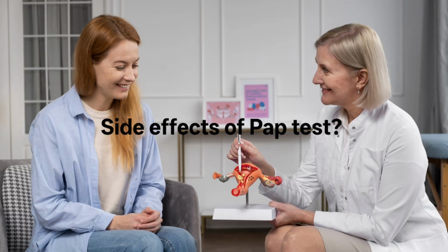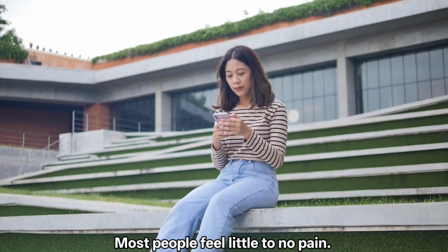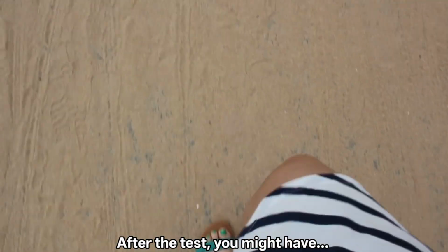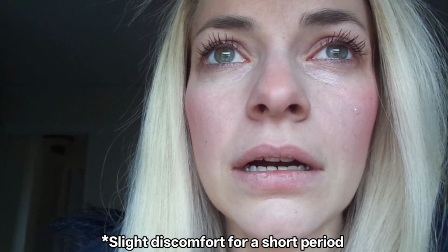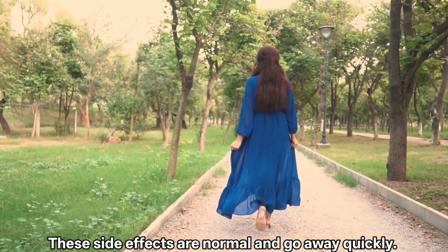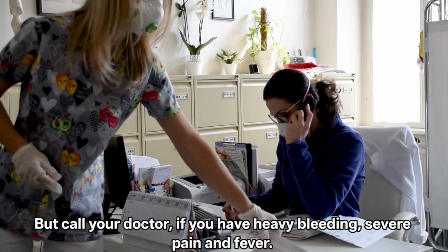Now we will discuss the side effects of pap test. Pap test is usually safe and easy. Most people feel little to no pain. After the test, you might have light spotting or a little bleeding, mild cramping, or slight discomfort for a short period. These side effects are normal and go away quickly. But call your doctor if you have heavy bleeding, severe pain, or fever.